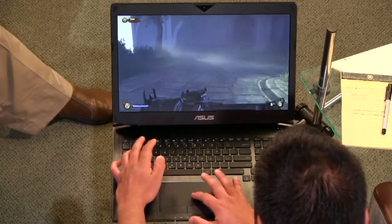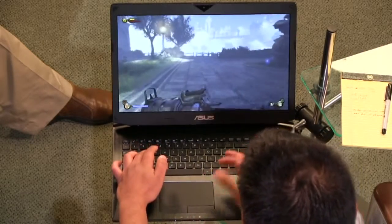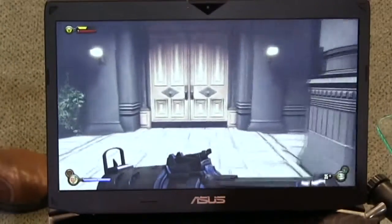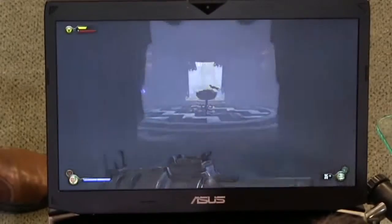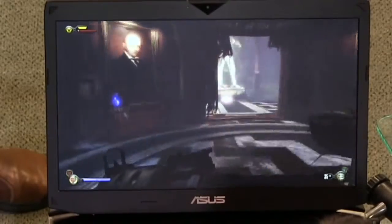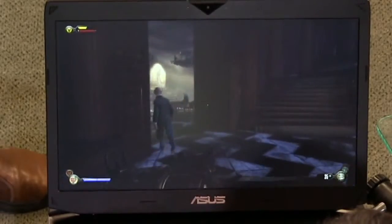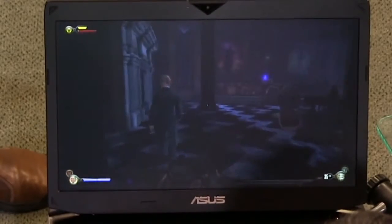So pretty much, this is running at full blast right now. I'm not tracking down any enemies or anything. Pretty good frame rate? It's a very good frame rate. It looks good, and actually the quality looks pretty good, too. The quality is great. And this is running at full blast. Obviously, you'll have some frame rate dips when you start. How hot does it get? How fast do the fans blow?